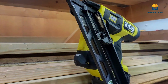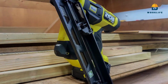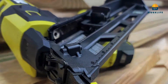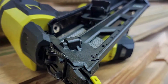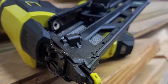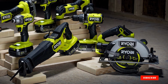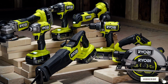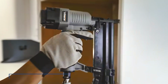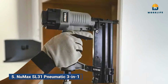work. The dry fire lockout system is a thoughtful feature that prevents firing when nails are low, protecting your materials and tool. Capable of driving up to 750 nails per charge, the Ryobi P330 is both efficient and powerful. Its innovative design, coupled with Ryobi's reputation for quality, makes this finish nailer a reliable companion for a variety of projects.